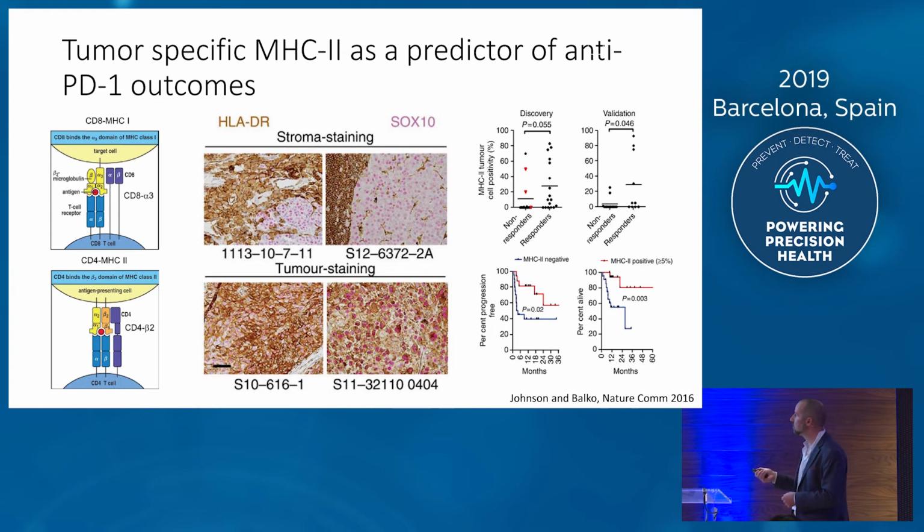But what we found was when we said, okay, these are associated with more inflammatory microenvironments, and we see more CD4 cells, so do they actually respond to immunotherapy better? And in fact, we did both a discovery and a validation set. In this day and age, this would be considered quite small, but in both of these, we found that those MHC2 positive tumors did much better, both in terms of progression-free survival and overall survival in response to immunotherapy.